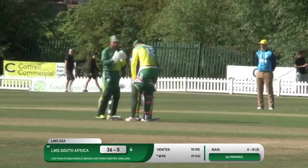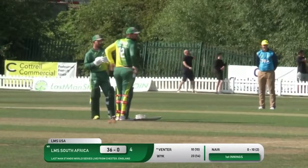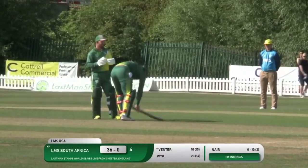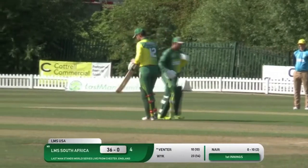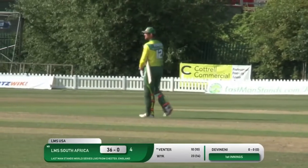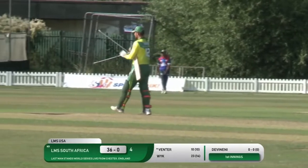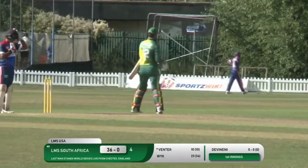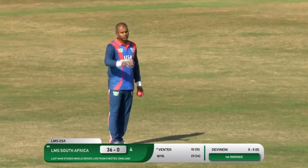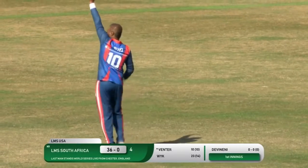So, just going on to the USA, how much of LMS is played over there? I think there's a real future for Last Man Stands in cricket in general in America. There's a growing passion for the game and the expat community, with all the Indians out in Silicon Valley, they're just dominating the IT world, aren't they? And we've got leagues in New Jersey, New York, and Napa Valley.